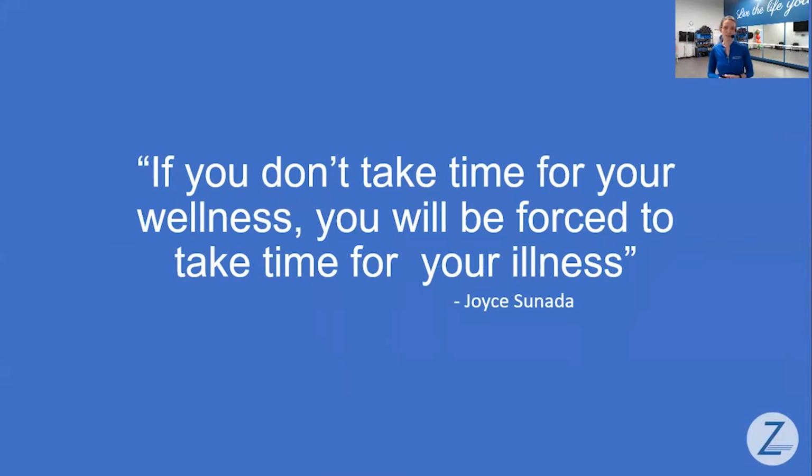So just a quote here: if you don't take time for your wellness, you'll be forced to take time for your illness. And in a way, this does apply to what we're looking at tonight, because even though golf in itself is for your wellness, as you're playing the game, it can lead to injury if you're not doing it correctly. So taking the time now to make sure that you're warming up and doing your swing correctly can make sure that you're not causing injuries down the road, so that you don't have to take time off from your golf game to focus on an injury.